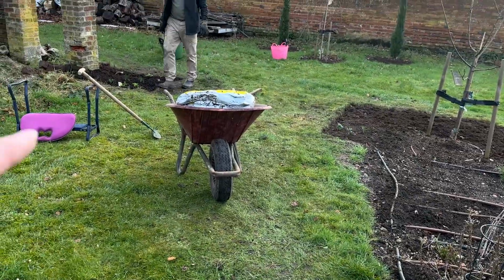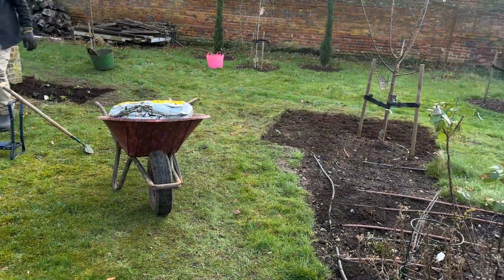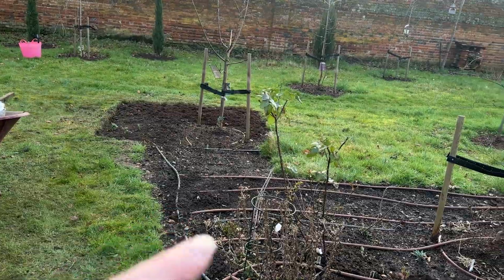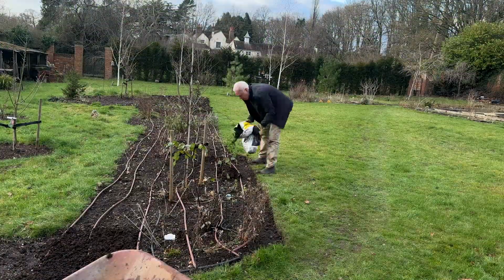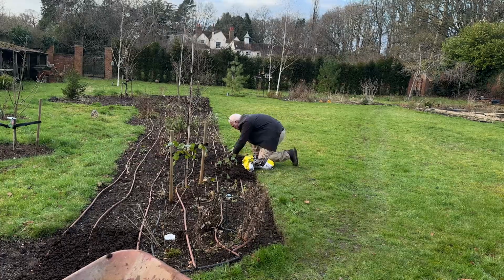We added compost in this bed. Richard's mulched that already. So we're just going to mulch here, mulch around the peony, and as I said, the areas where we've weeded. So we've just about finished for today. We're just going to finish the mulching and that's it.